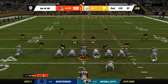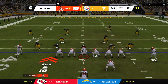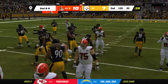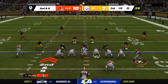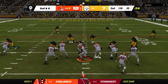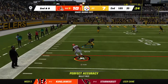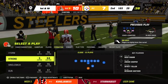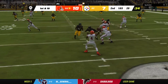Line of scrimmage, the 37 on 1st and 10. A give running right is Chubb, fighting his way down to about the 35-yard line. Cooper, the man in motion left. On 2nd and 9, Watson on the move to his left. Drops it off for Chubb. He'll get it inside the 20. And down to the 20 he'll go before heading out of bounds. The catch and run there, good for 16 and a first.